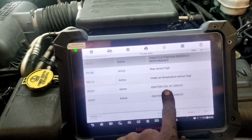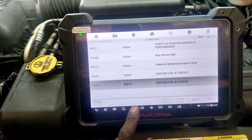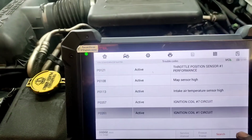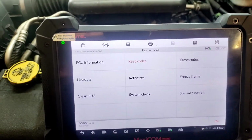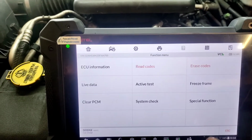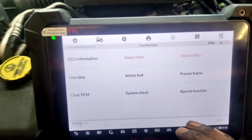So we do have ignition coil 7 circuit and 1 circuit. So I'm gonna take a screenshot of these, and we're gonna explore our options. I don't think I need to look at any type of freeze frame because it has a hard miss, but I'm gonna keep those there so I can erase the code safely. I know we have a screenshot.